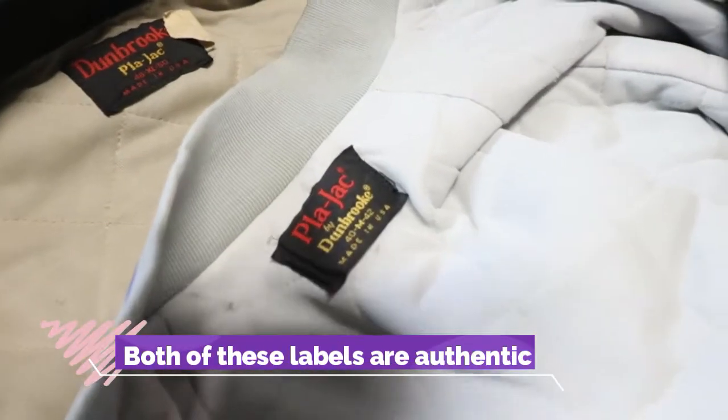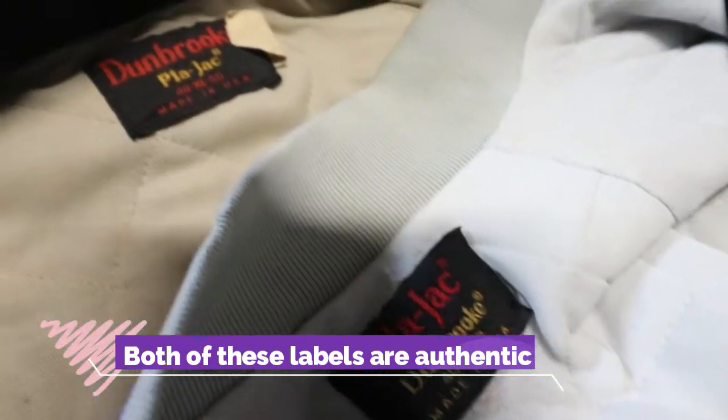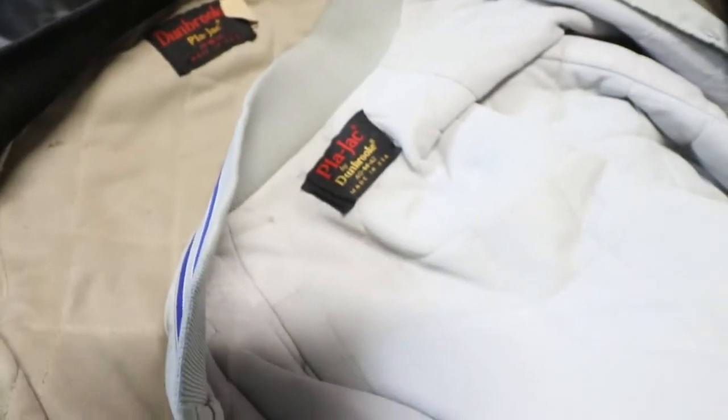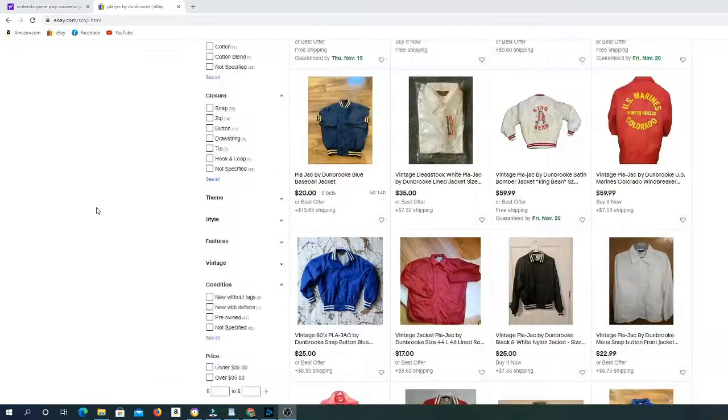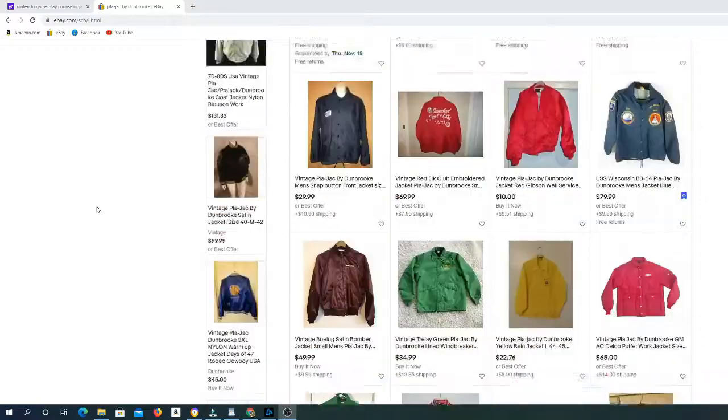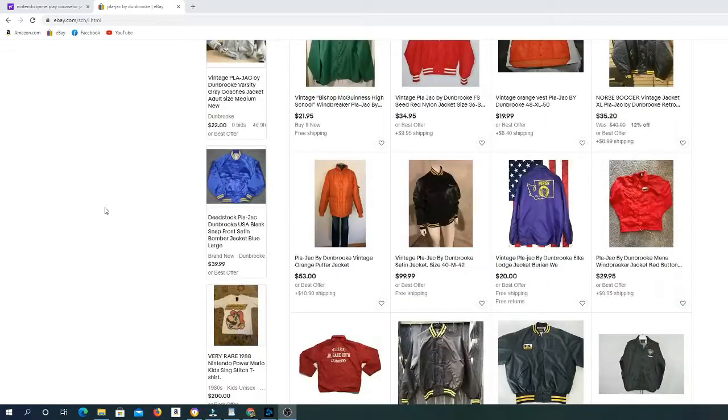First, let's talk about the jacket itself. All of the standard Gameplay Counselor jackets were made by a company called Dunbrook, and will say Plajack by Dunbrook on the label. There are other event-specific counselor jackets made by different manufacturers, but I'll go over those in another video. It's definitely worth noting that Plajack by Dunbrook jackets were very commonly used for custom promotional and sports team jackets of the era, so it really isn't a great term to search by if you're looking for these jackets. If you put Plajack by Dunbrook into eBay, it will give you hundreds of results.